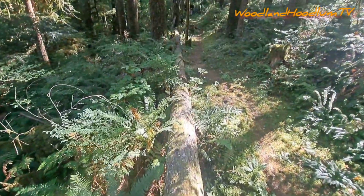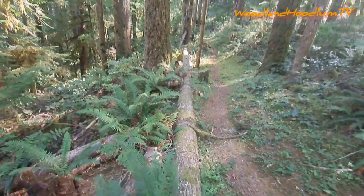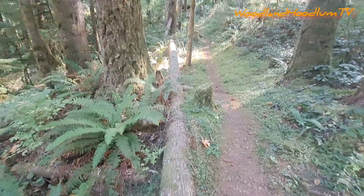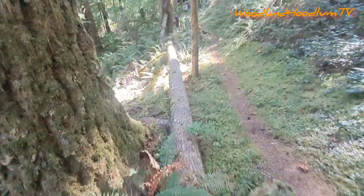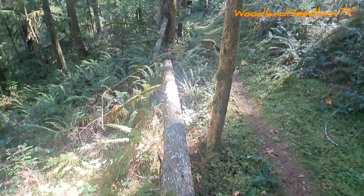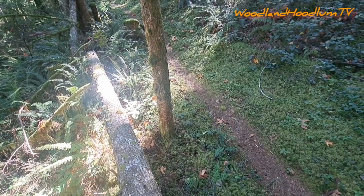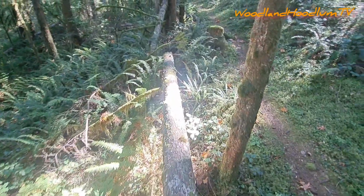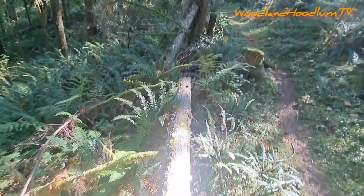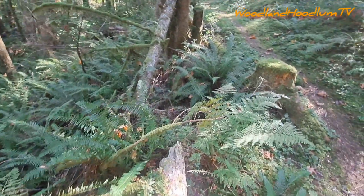It's a lot of polypores on this log. Yeah, I see that. Wow. It sucks to look up when you're trying to balance yourself. I always say don't look down, but I feel like that's easier to do. Yeah. You know where your feet are going. Dang, that's a big one. That's why it's so wiggly. This is the edge of the tree.